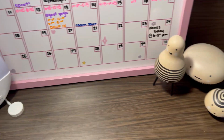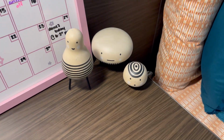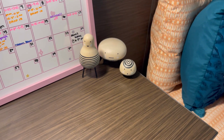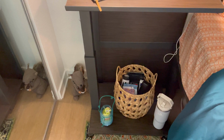My watch charger. These three little guys I just find so funny. Mom saw them at an IKEA and was like, you have to have them. They match your personality so much. They're just so you. And I love them. They make me giggle. I also keep my journal up here on the bottom shelf.